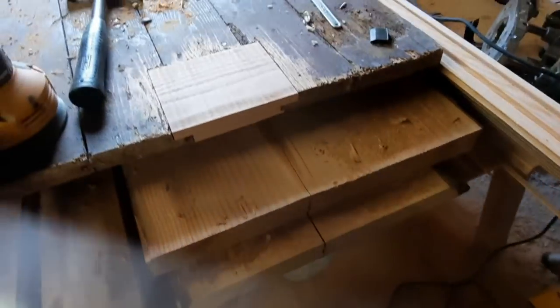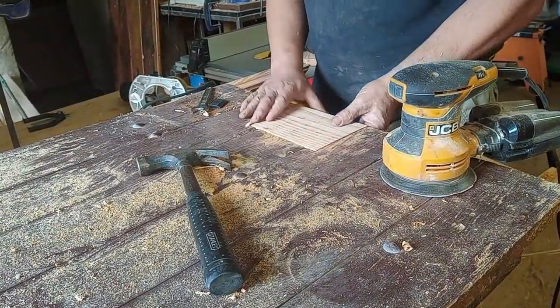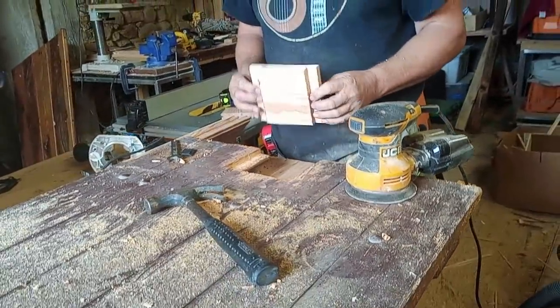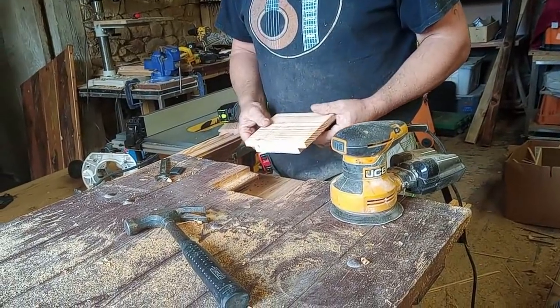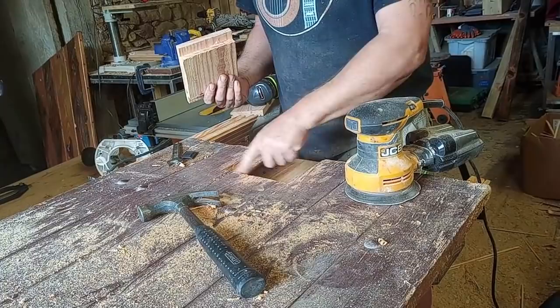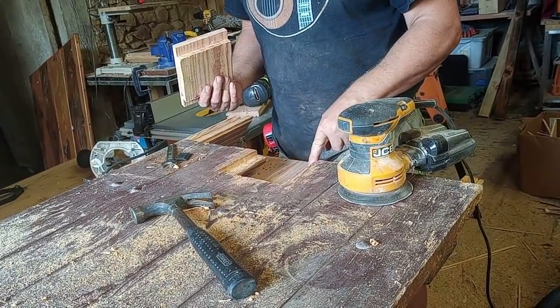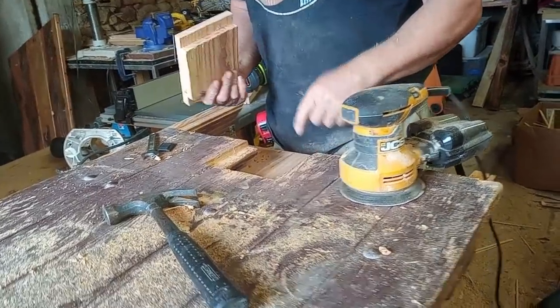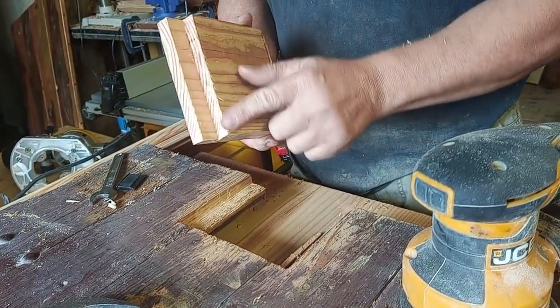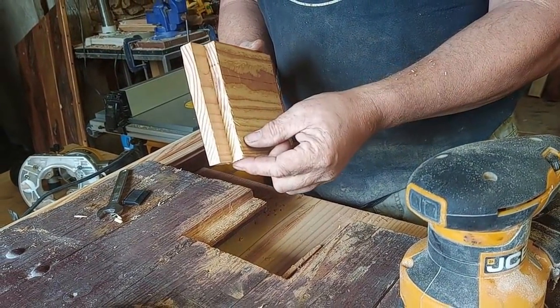Okay, so what we did is we cut out the whole square, or squarish, and then we routed some edges on it, and then we routed a block. I had a block of Douglas fir. It's a bit mullered, but it goes with the door. And I've routed the edges of that.